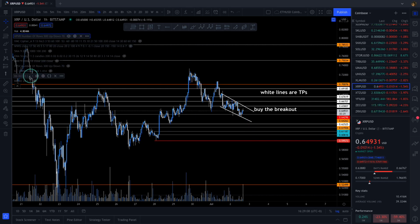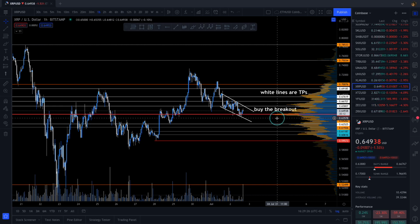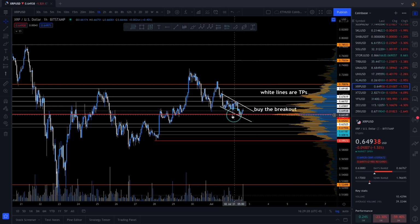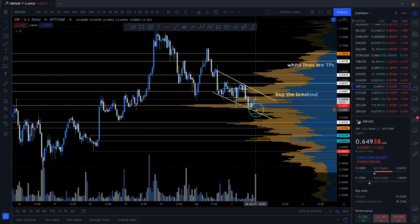If I mark down this level and I bring up the VPVR indicator, you can see that there is a lot of volume right below this level. So expect strong support at this level. But the way institutions like to do it is, they will push price down to an area where they are comfortable buying. So don't be surprised if the price actually breaks below this level right here at 0.625, you could potentially take a short.